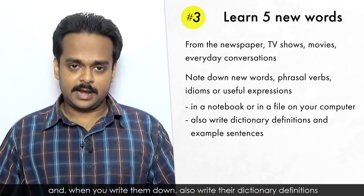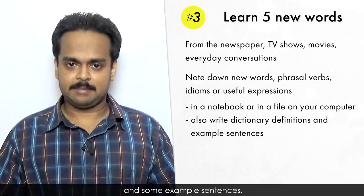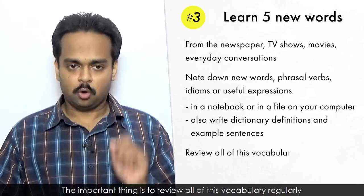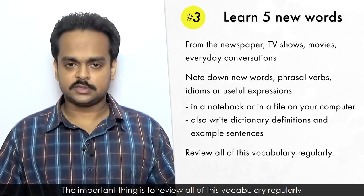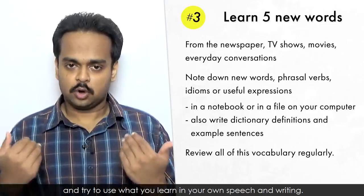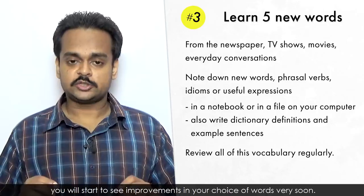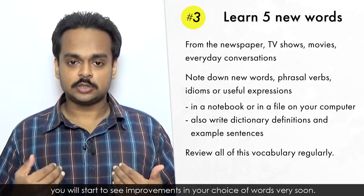And when you write them down, also write their dictionary definitions and some example sentences. The important thing is to review all of this vocabulary regularly and try to use what you learn in your own speech and writing. If you do this consistently, you will start to see improvements in your choice of words very soon.